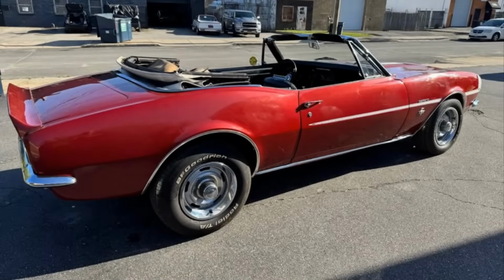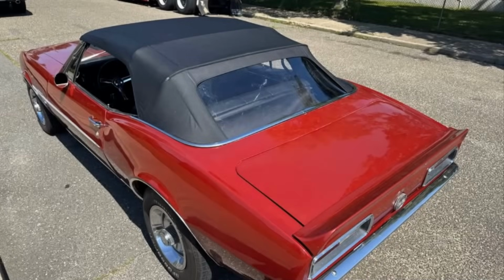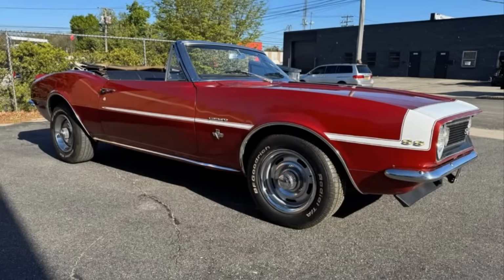At $33,500, it offers an ideal blend of style, performance, and usability, making it a great choice for anyone wanting to participate in car shows, enjoy top-down drives, or simply own a standout example of a first-year Camaro.